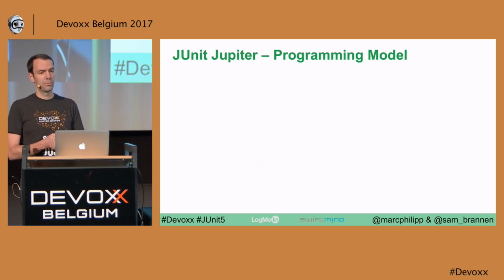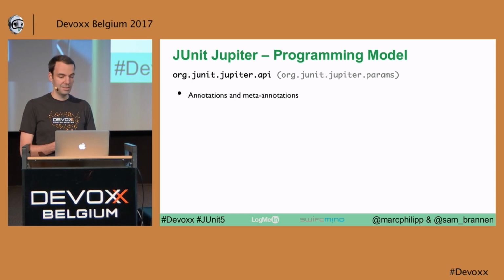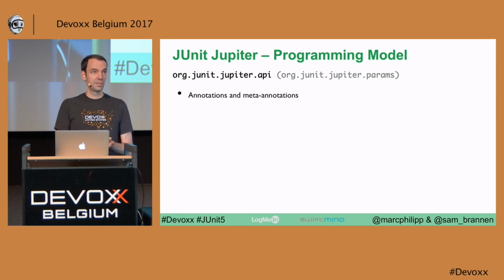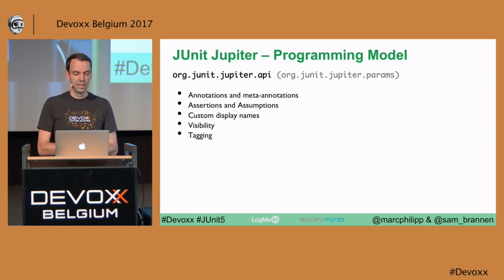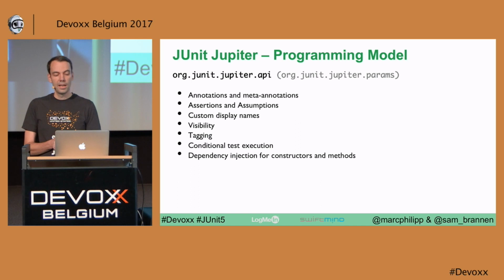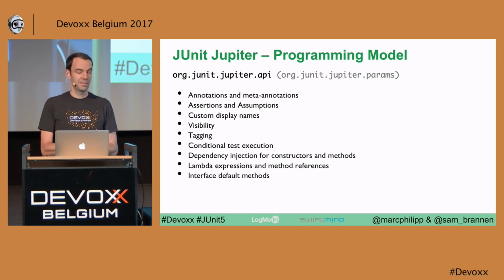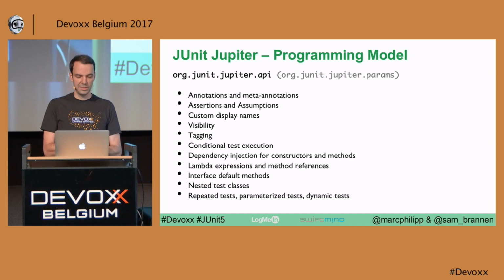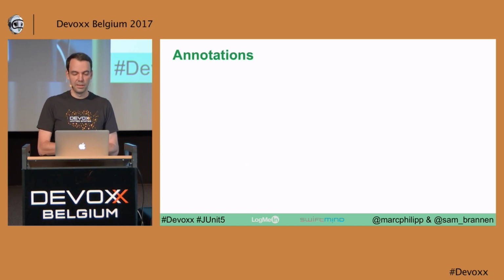So this was the extension model. The programming model now lives in the JUnit Jupiter API package, and in the params package as well when you want to use parameterized tests, because that's in a separate artifact. It contains all the annotations, like @Test and so forth. It has assertions and assumptions. Of course, you need those to write tests. It supports custom display names. On visibility, we're not as stubborn anymore. You don't have to make everything public; you just leave it as the default visibility. It supports tagging of tests, conditional test execution, and also dependency injection for constructors and methods. You can use lambda expressions and method references with a lot of these APIs. We support interface default methods for tests and also nested test classes to allow you to structure your tests better. And there's repeated tests, parameterized tests, and dynamic tests. This is just an overview. We'll see examples for most of these in the remainder of the talk.